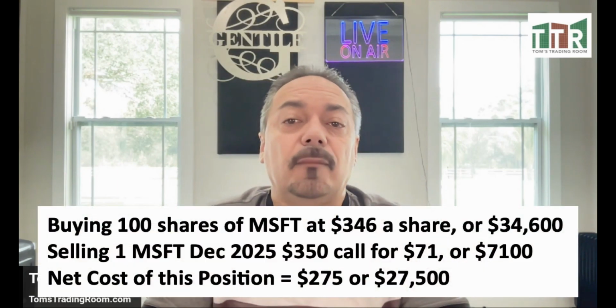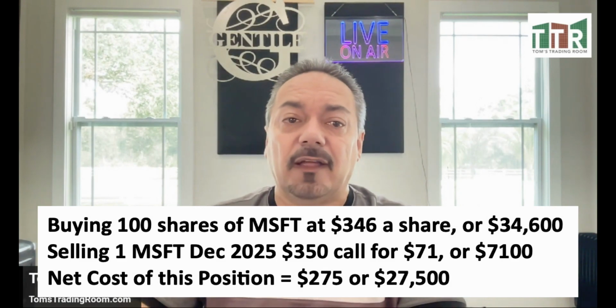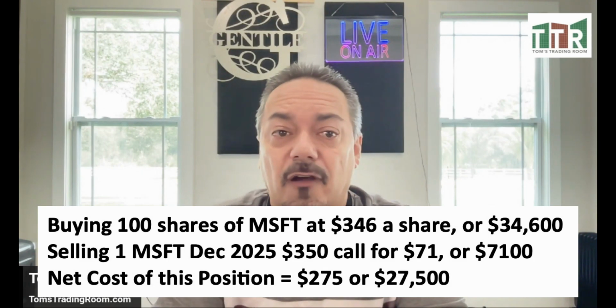How about covered calls? Now, a covered call consists of selling call options against stock that either you already own or stock you intend on purchasing. In this case, if we sold the Microsoft December 350 call option against the stock to create a covered call position, here's what it's going to look like. Of course, we're buying 100 shares of Microsoft at $346 a share. That's $34,600.